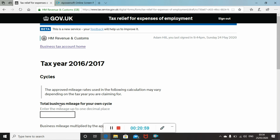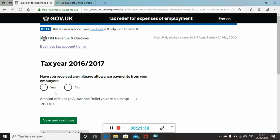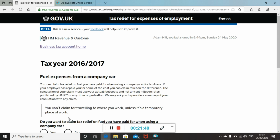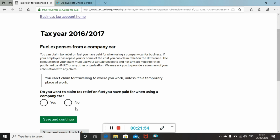And it will make the calculation for you. All you have to do is input how many miles you've done. And HMRC will do the calculation. If your employer has already paid you back some of that mileage, you can enter it here. In this case, we'll say no. And then you're given another option. If you drive a company car, but you are responsible for paying for the fuel, you can claim that here. For this example, we'll say no.